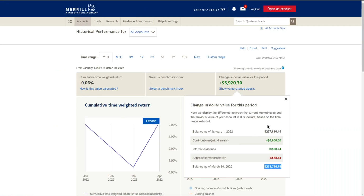And so far in the year, I've made my contributions. I've completely maxed out my Roth IRA for the year 2022. We have received $508.74 in dividends, and our account balance since we started the year, not including the contributions or the interest, has actually moved down $588.44. So if we hadn't invested the $6,000, we would still be right around $227,200-ish. We would have lost $588, but because we have added that $6,000, we're at $233.